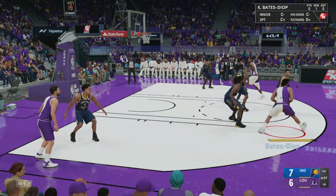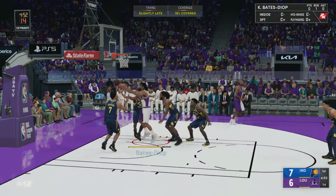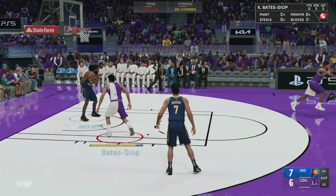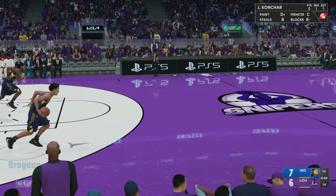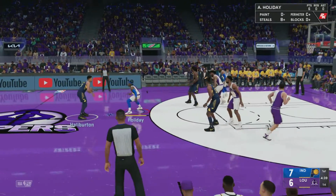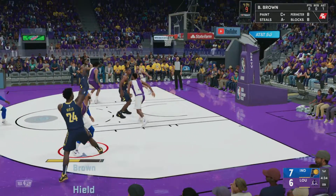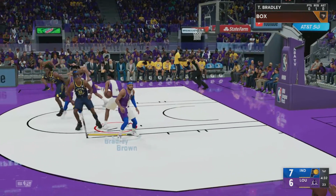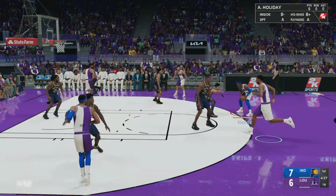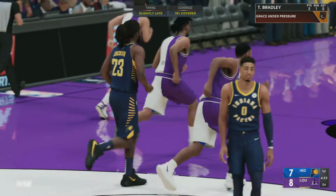Holiday, the pass to Bates Diop. Takes the 3. Another shot. Misses in close. Brogdon with it. Here in the first, just under 2.5 minutes played so far. Three-pointer, Hield. And the rebound goes to Louisville. Brown finds Holiday. Inside. And it's Bradley. That time on the assist by Holiday.